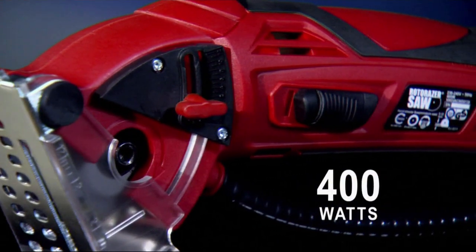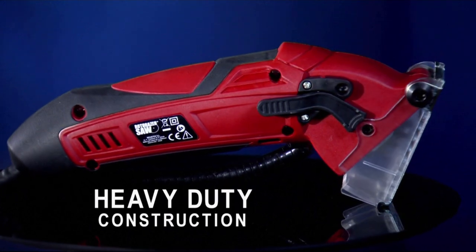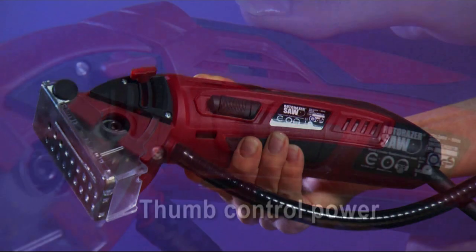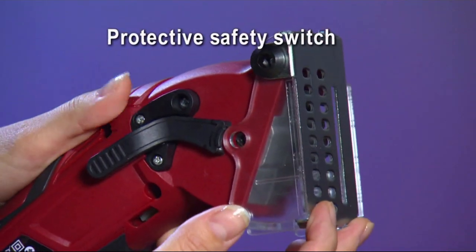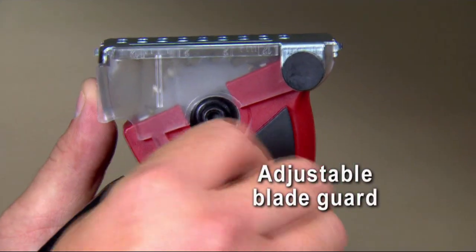First, it's designed with a 400-watt motor inside a construction-grade chassis that's durable, incredibly light, and fits easily in the palm of any sized hand. On one side is a thumb control power switch, while on the other is a safety switch that keeps the blade guard locked until you're ready to cut. And the blade guard is adjustable. Cut shallow, medium, or deep.